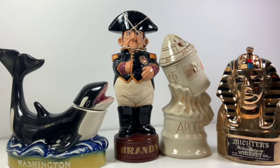So if this is something that tickles your fancy, or you think somebody in your life might like something like this, hit up eBay, hit up Etsy, look for something that matches a theme that you like or something that you already collect. There's bound to be a bottle that would go right along with it.